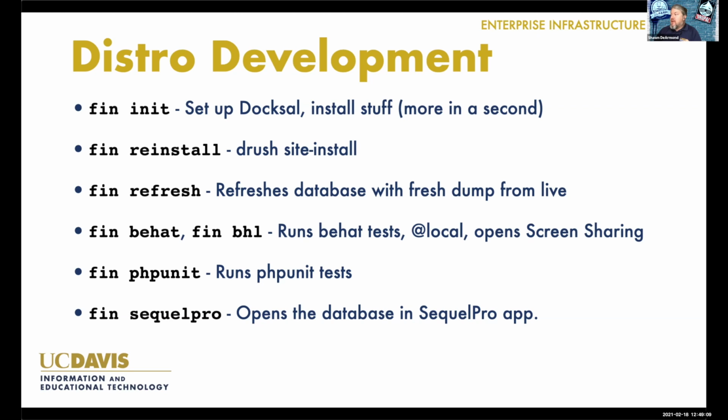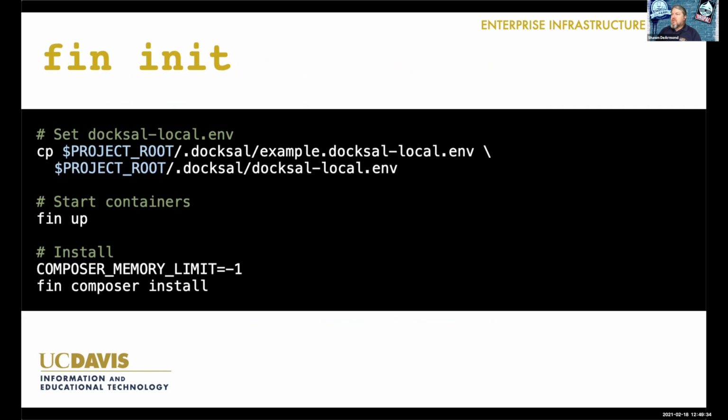Fin bhat and bhl runs our bhat test. Bhl is our shorthand because we tag bhat tests with @local if it's something we're working on actively. Our bhat tests take like, I don't know, 30 minutes to run, so we don't want to run all of them every time, just the one we're working on, and it pops open our screen sharing. PHP unit. And Fin SQL Pro is just an easy way to open the database in the SQL Pro app.